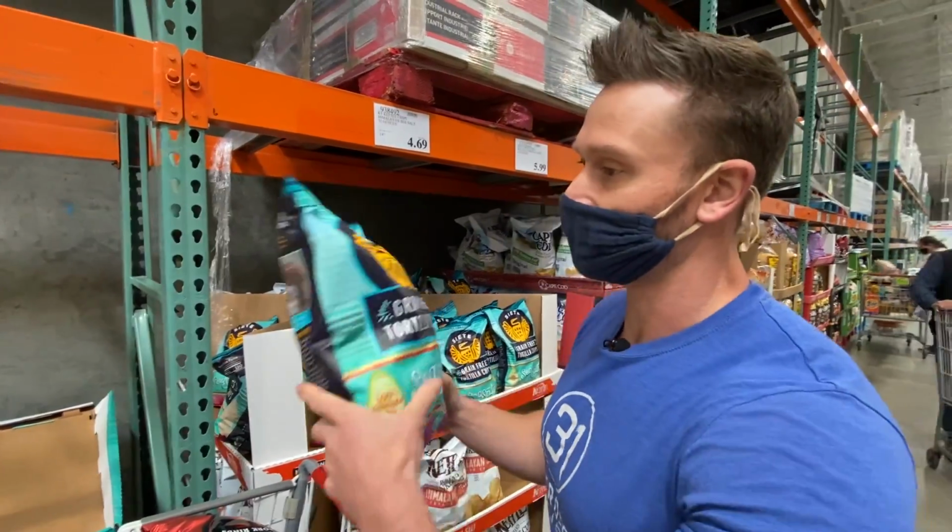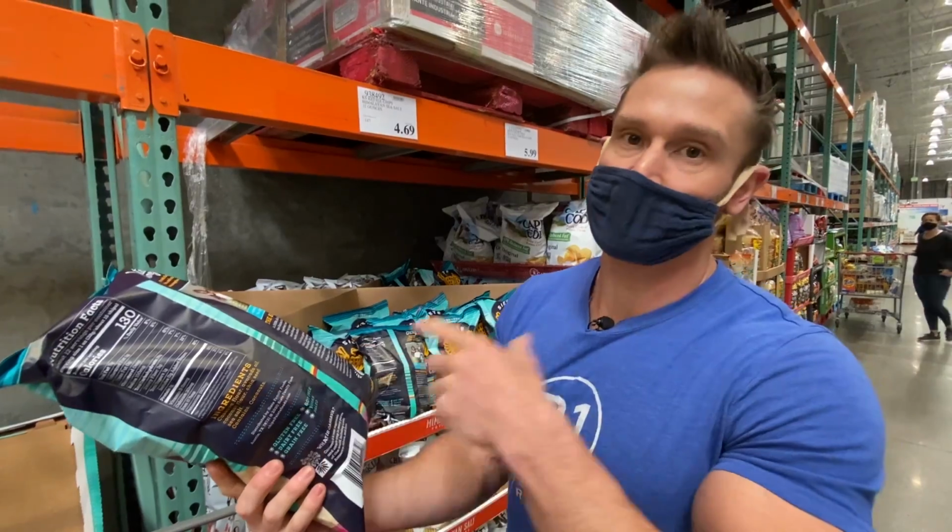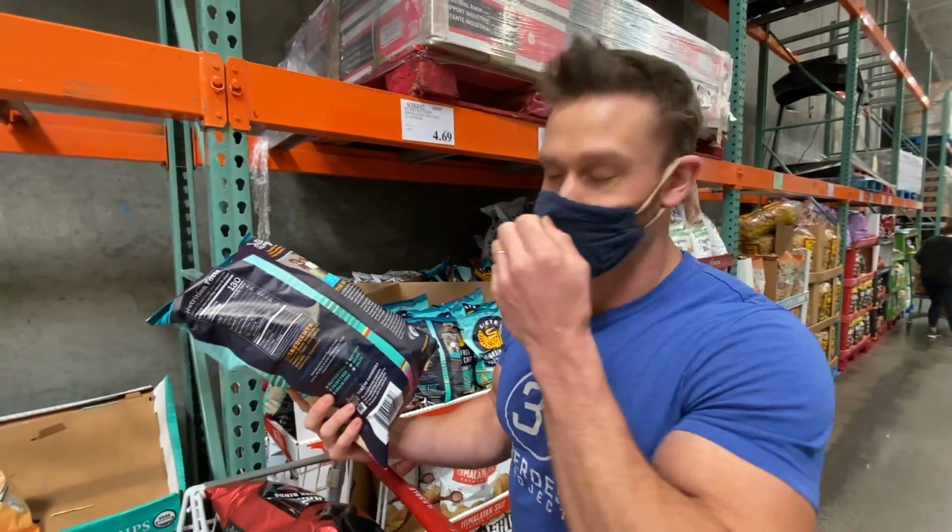If you're not doing keto, if you're doing paleo, these are the way to go. So you see what they're using? They're using cassava. Okay, cassava root, tapioca, same concept.